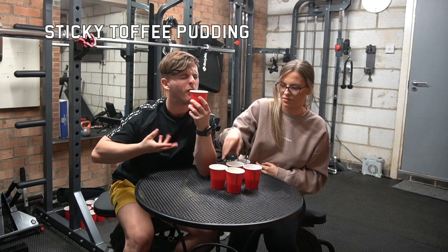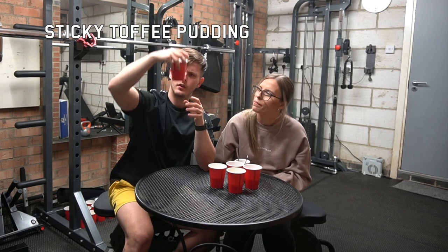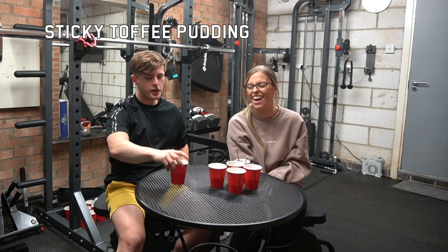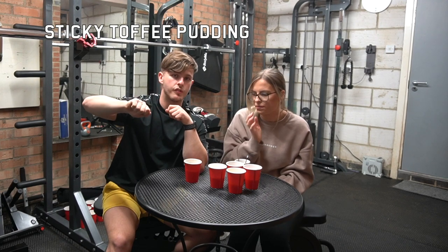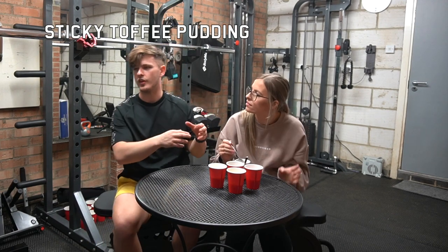Not getting many aromas. I have no idea what that is. I can't remember. Sticky toffee pudding! I knew it! Sticky toffee pudding, also up there, but I only ever have it in oats. One of my top flavours, actually, to go in oats, anyway.